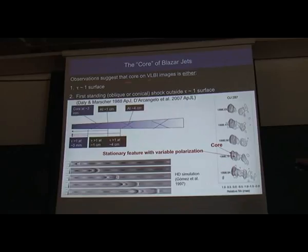The standard explanation from the old Blandford and Königl papers is that it's a tau equal 1 surface, where the jet at any given frequency becomes optically thick, so you can't see any deeper. And so that's why you have a bright stationary point. It's just a place where the flow becomes optically thick. And so as you go to higher frequencies, you should be able to see deeper and deeper into the jet.